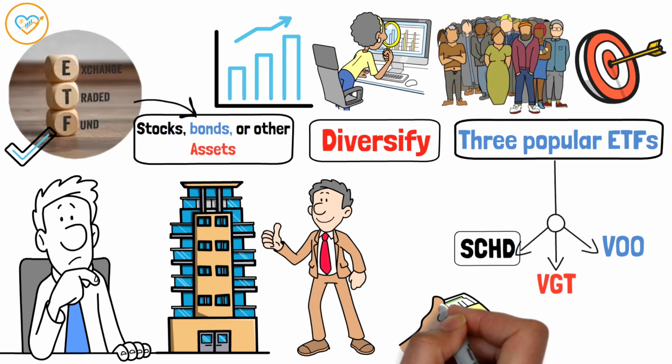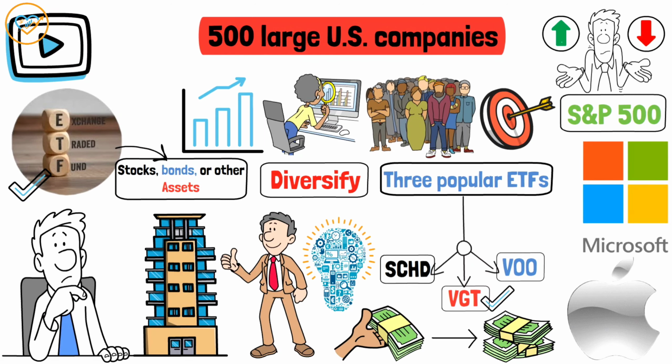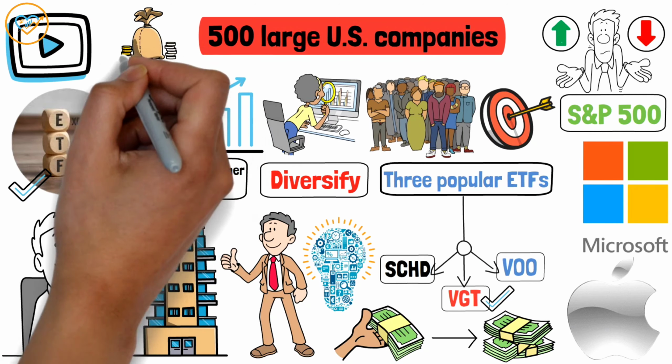Next, there's VGT, which focuses on the technology sector. If you're excited by big names like Apple and Microsoft and want to tap into tech's high growth potential, VGT might be the one for you. Finally, there's VOO, which tracks the S&P 500. It offers broad market exposure to 500 large US companies, making it a solid, low-cost option for balanced growth. Throughout this video, we'll compare these ETFs across key areas, so you can decide which one or combination fits your investment style best.